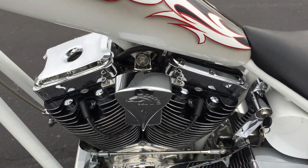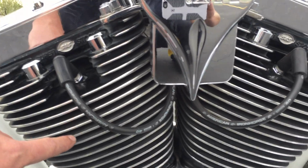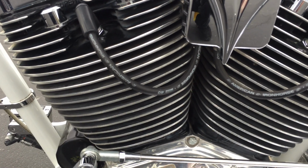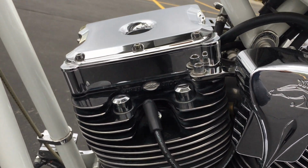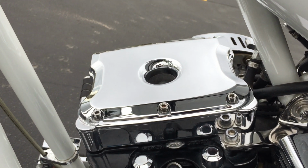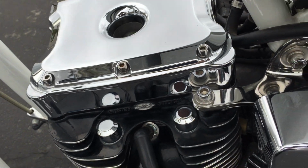Motor on the sides in good condition. One thing I didn't point out is the motor has been painted in between the engine fins, gloss black, so definitely another great thing to have to give the bike some more contrast. Rocker box covers are in good condition, maybe some rust inside those bolts that could be cleaned out.